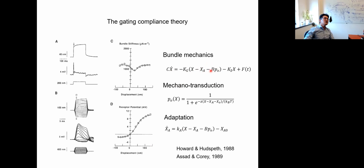The second equation defines Po, the open probability, and the channel open probability is a function of bundle mechanics. And the adaptation XA is defined by this equation. Among many different theories, this is the simplest version. Ka is the adaptation speed, and XA0 is the set point of resting tension maintained by the adaptation motor.